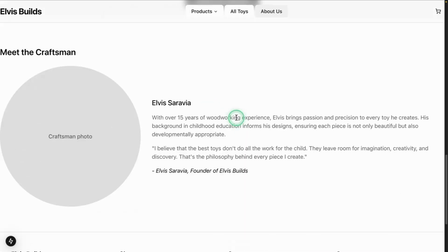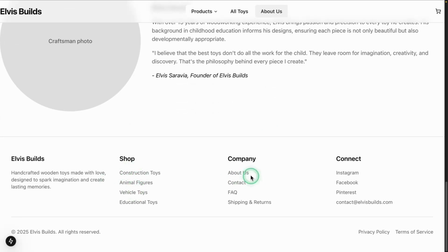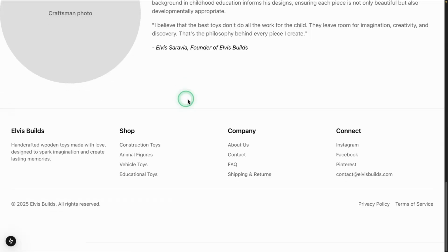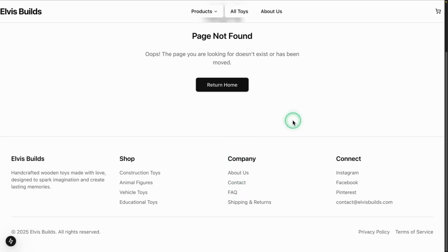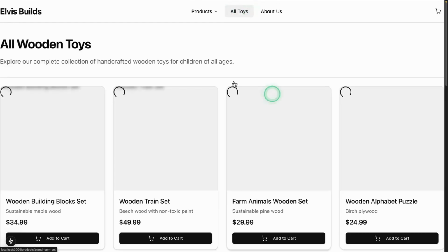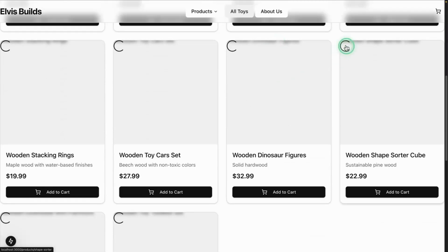Explore our collection. And it has some information about me, and then it has all of these nice links here. If you click on those links, they actually work. Contact, this one doesn't work, so it didn't create a page for that, but that can be easily added. And I can go to all toys. These ones are loading the image, so there's no image there. I probably have to provide the images, or create a folder to add those images so that it can use them. But for now, it doesn't have anything.